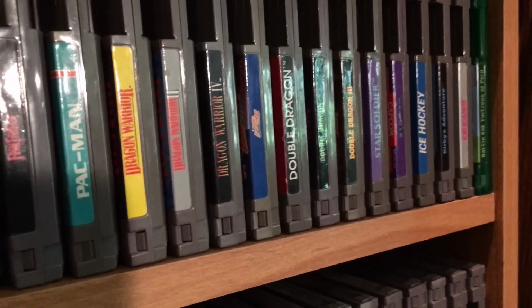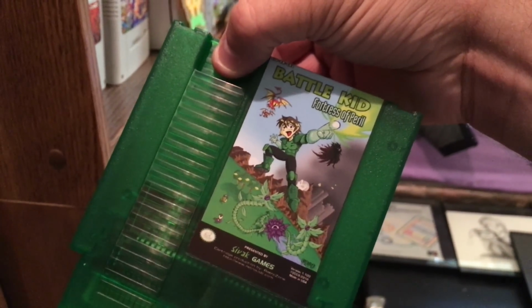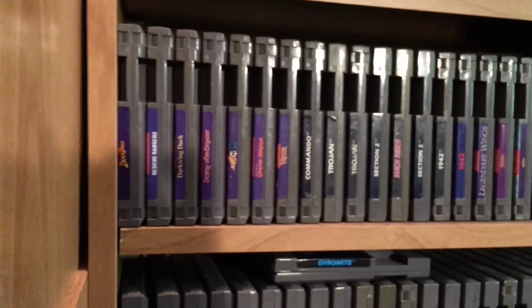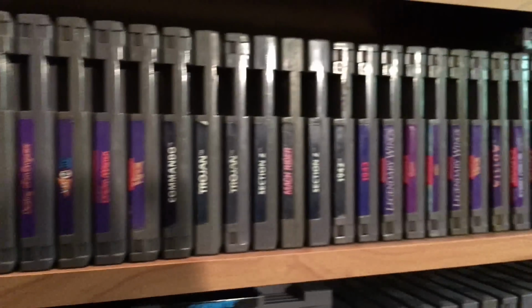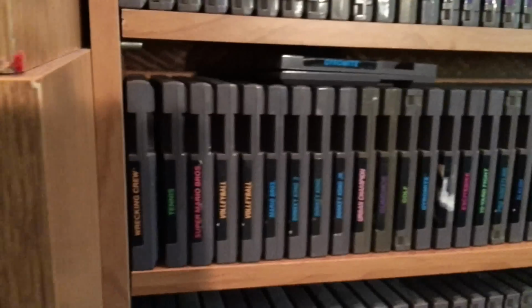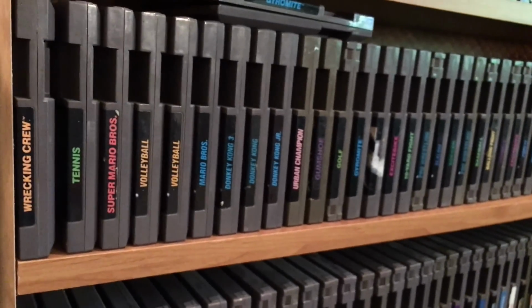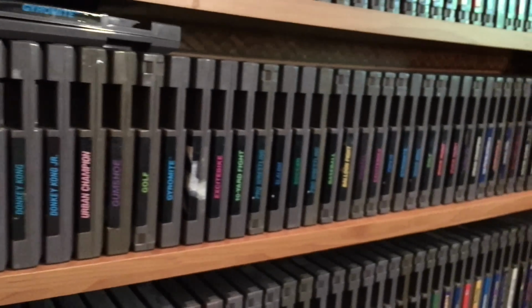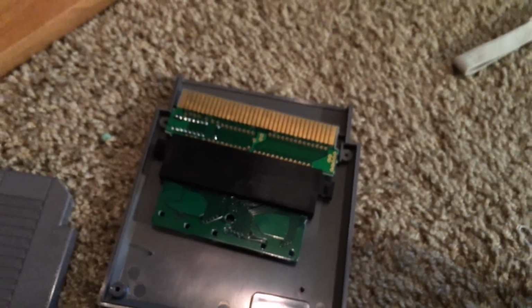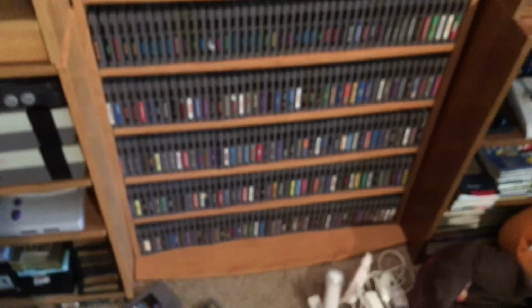Kirby's Adventure, Strider, Battle Kid, another awesome game. If you ever get a chance to play that, it's kind of like a Mega Man clone type game. Pretty fun. I won't go too much more into detail with this, but I have all my Capcom games right here. One of my favorite companies, still. And then I have my black box. Trying to get rid of those shadows. All my black box games. And this Gyromite, it might be the one. Yes. This is the one that has the Famicom converter in it. So never a dull moment with this around.